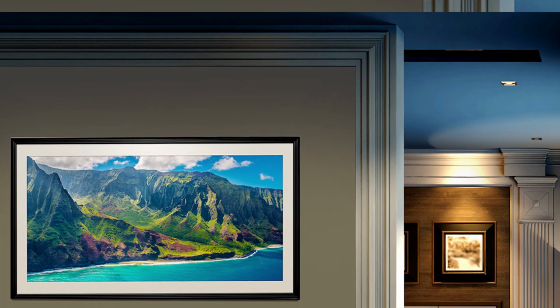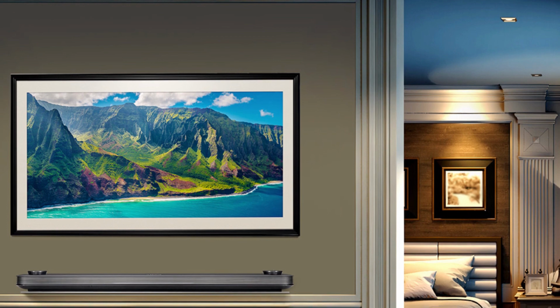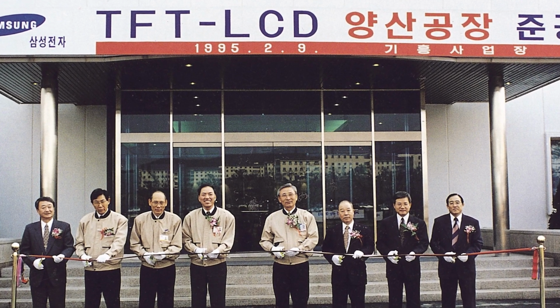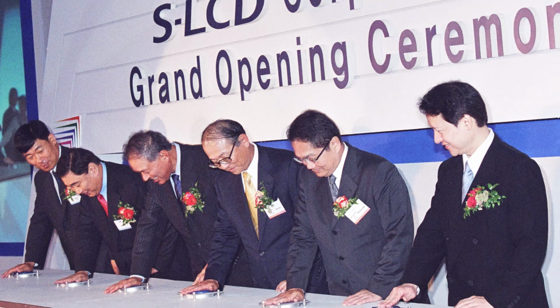LG makes very good TVs and gorgeous large displays, but when it comes to mobile displays, Samsung is just naturally good at it. Since 1991, Samsung has invested billions of dollars into mobile display R&D, when other companies didn't deem it necessary or just didn't prioritize it.